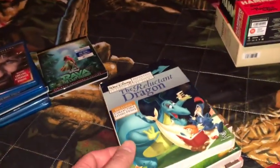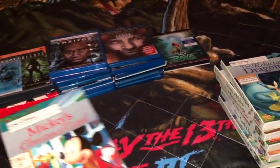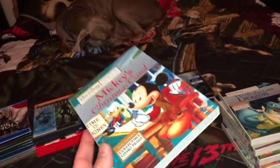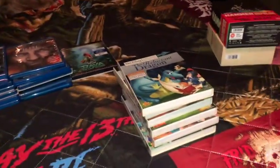Now you can find these 6 that I just showed you usually on eBay, but they're pretty expensive. This one is going to be a little bit harder to find. And this is Mickey's Christmas Carol. They have since released this on Blu-ray, but it's harder to find the DVD with the slipcover. And this is volume 7. I think I said 6. This is 7. Those are the first 6.